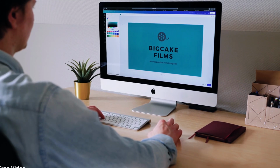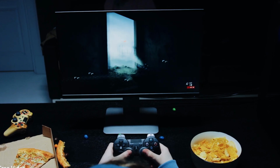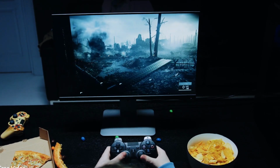Now, how about the cons of using a monitor? Firstly, eye strain. Prolonged use of monitors can lead to eye strain or discomfort, which may affect students' ability to focus during long study sessions. Secondly is distractions. Monitors, especially when connected to the internet, can expose students to distractions, making it harder to stay focused on educational tasks.